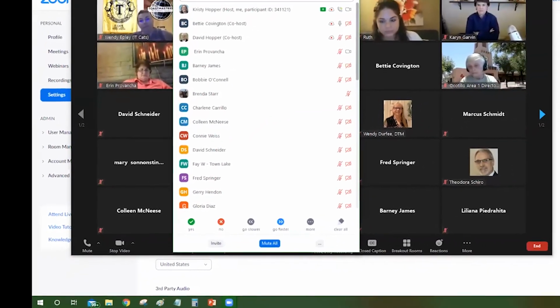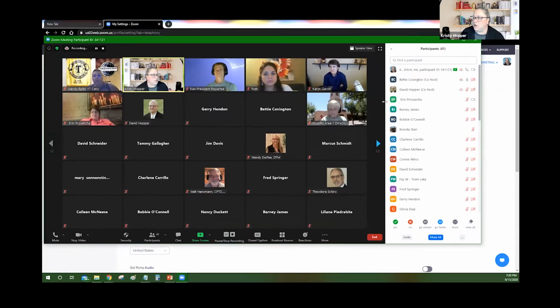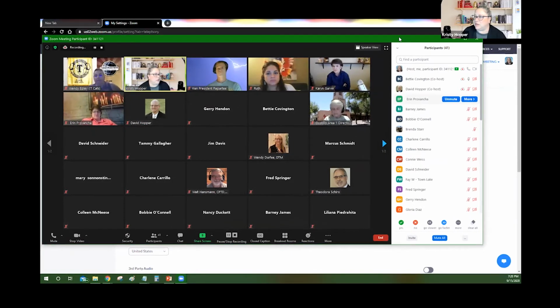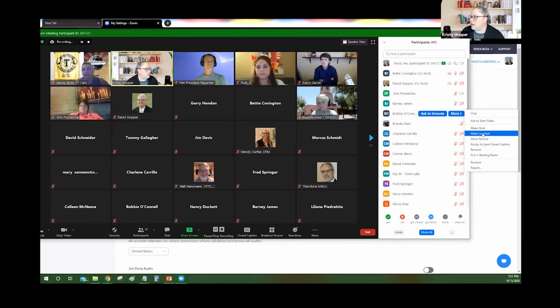And then this is a free-floating participants window. I can click on the three dots at the bottom of this window and merge it to my meeting window. What that's going to do is attach it to this window, so it's no longer free floating. If I move this window, my participants will stay with it. So you can hover over a participant. I'm going to make Bobby O'Connell a co-host. Again, I hover over Bobby, I click More, and then I can make her a co-host.